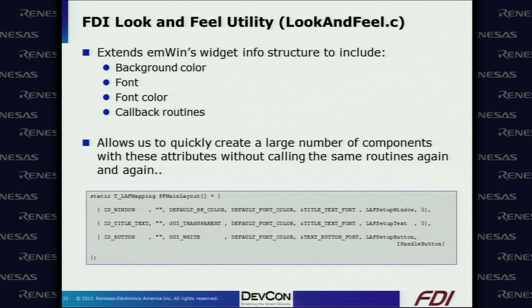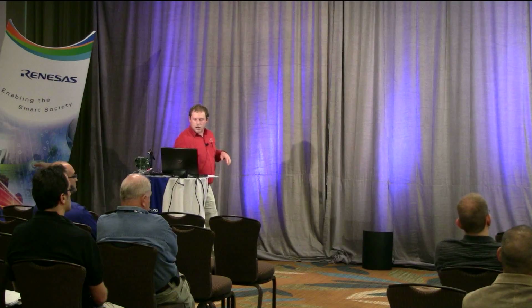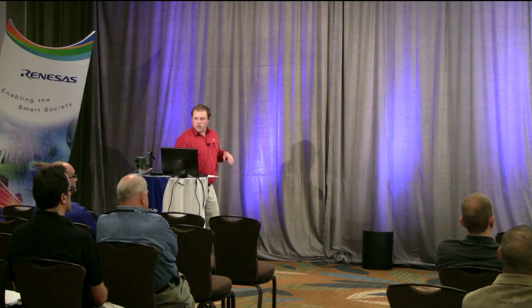Additionally, instead of using large case statements to catch events for each component on a dialog, we use a look and feel table which can declare which routine will be called when the event occurs, such as I handle button at the bottom. I don't know if y'all can see that. That's a routine pointer, and whenever the ID button is pressed, that routine will be called automatically. And I went ahead and added events to all our buttons.